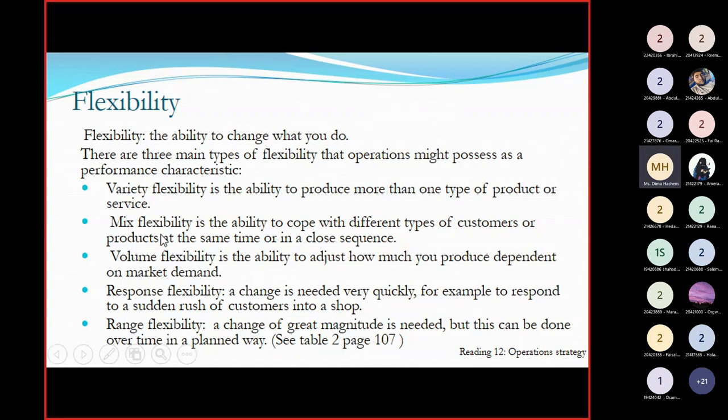Mix flexibility is the ability to cope with different types of customers and products at the same time or in close sequence. So if different types of customers come at the same time, you can serve the customers.